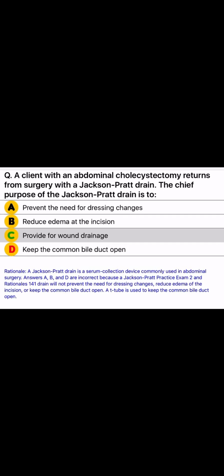Rationale: A Jackson-Pratt drain is a serum collection device commonly used in abdominal surgery. Answers A, B, and D are incorrect because a Jackson-Pratt drain will not prevent the need for dressing changes, reduce edema of the incision, or keep the common bile duct open. A T-tube is used to keep the common bile duct open.